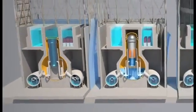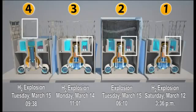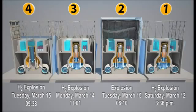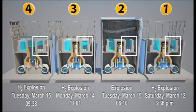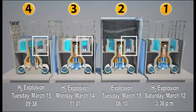The reactor's storage pools were also a great concern because they had lost their cooling systems, and in addition to this, they were not protected by any containment. Very little spent fuel was stored in Pool 1. However, there was much more in Pools 2, 3, and 4, especially Pool 4, which contained the equivalent of the 3 cores.